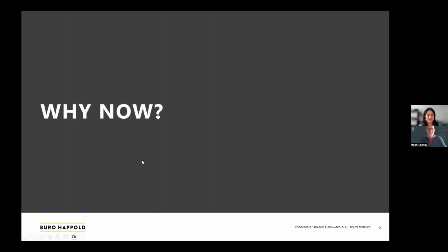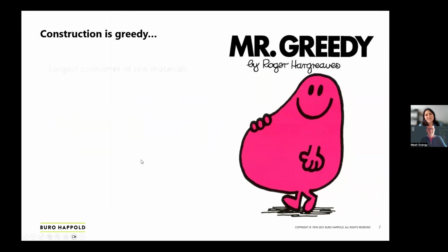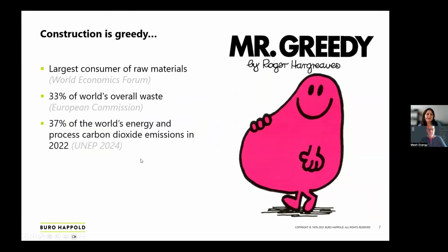So why now? Construction is greedy. It's the largest consumer of raw materials. It produces 33% of the world's overall waste and also 37% of the world's energy and process carbon dioxide emissions. And that was in 2022, which is the latest figures that we have.